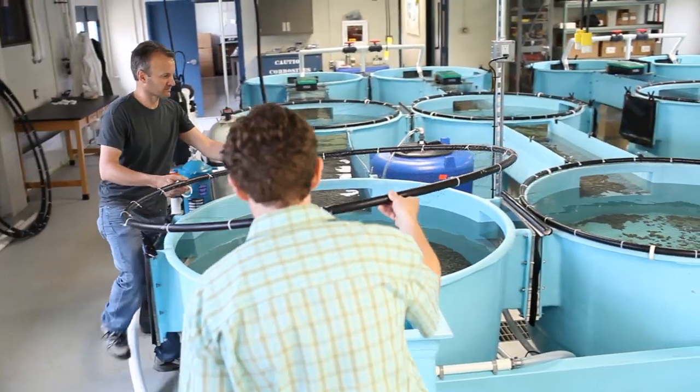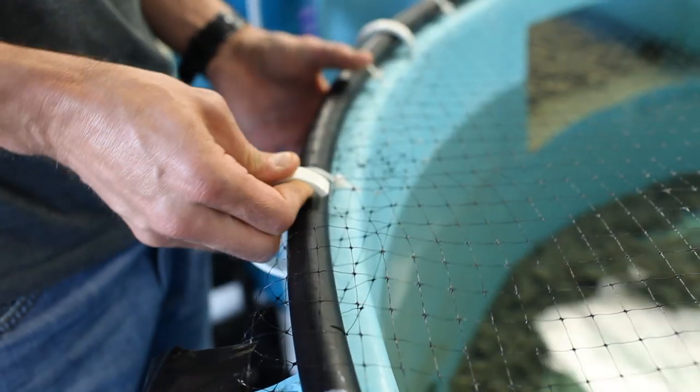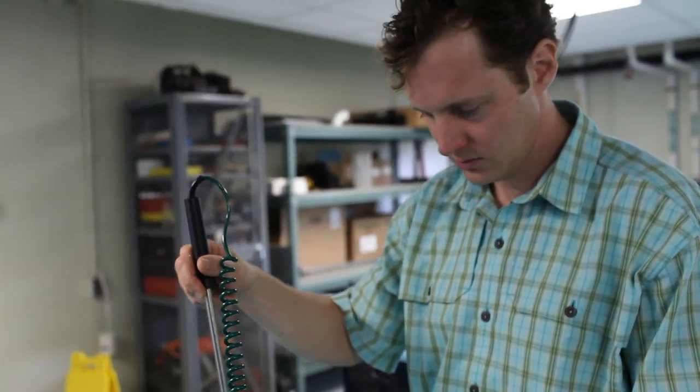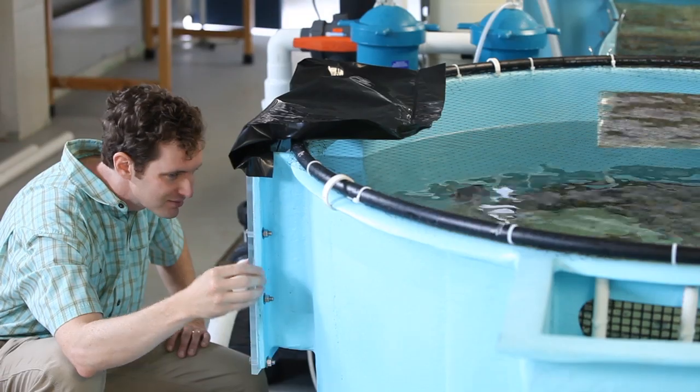We have four stream channels comprising a series of pool and riffle chambers. The riffle chambers allow us to introduce natural food sources for fish.